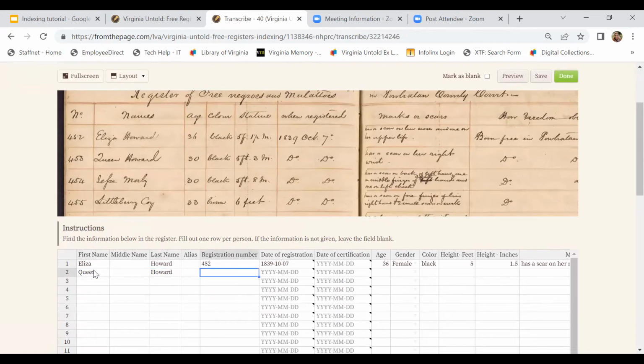The registration number appears to be 453. Note that there is no alias for Queen. An alias would be a nickname or some other name that's provided. The date of registration appears to be the same as the one previous. The line above for Eliza was October 7th, 1839.